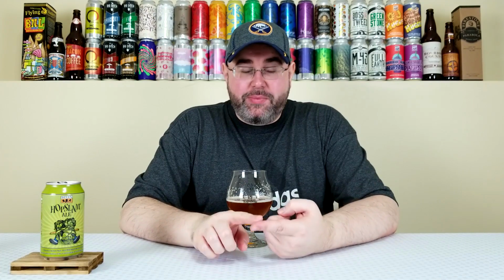Okay, so here's the thing. In this day and age, $18 a six-pack is a great price for a beer that's 10% brewed with honey and as well made as this one, in my opinion. Some of you might disagree.